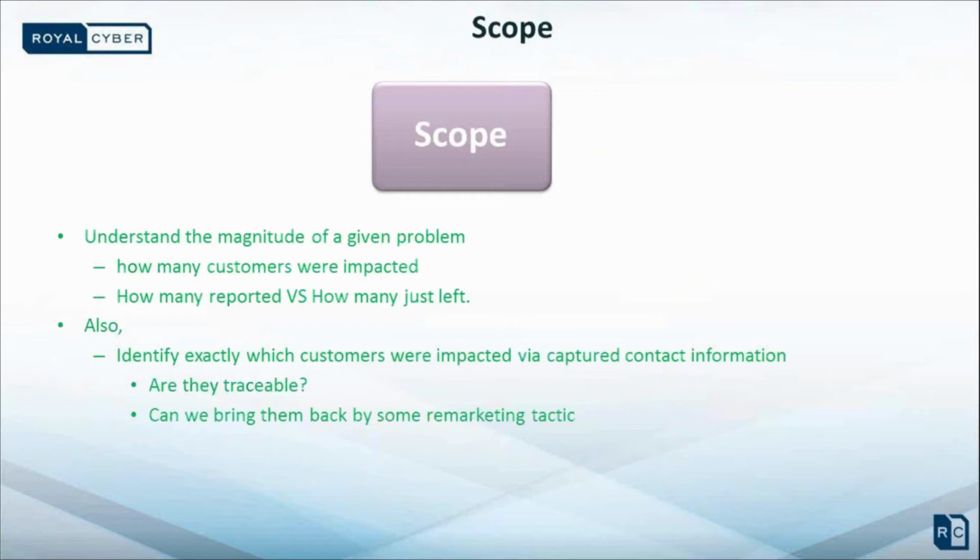While doing all this, we need to know the scope. What I mean by scope is what is the magnitude of this problem and also can we reproduce it. So magnitude would mean how many visitors encountered this problem, how many completed the checkout, how many abandoned the session. Also, can we reproduce? Are they traceable? Can we bring them back? Can we recover the lost customers by some remarketing tactics?